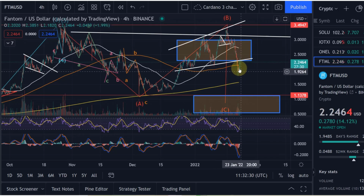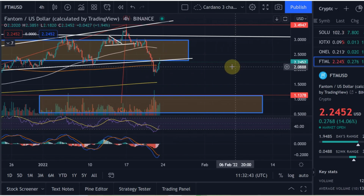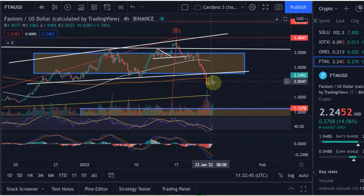This way I started to dollar cost average in again around $2, pretty much at the low. Not quite, you know, the low was at I think 76 cents yesterday, but still I'm quite pleased. We're now already in profit. But would I sell now? Personally not. I'm more interested in dollar cost averaging in and then taking the larger waves.